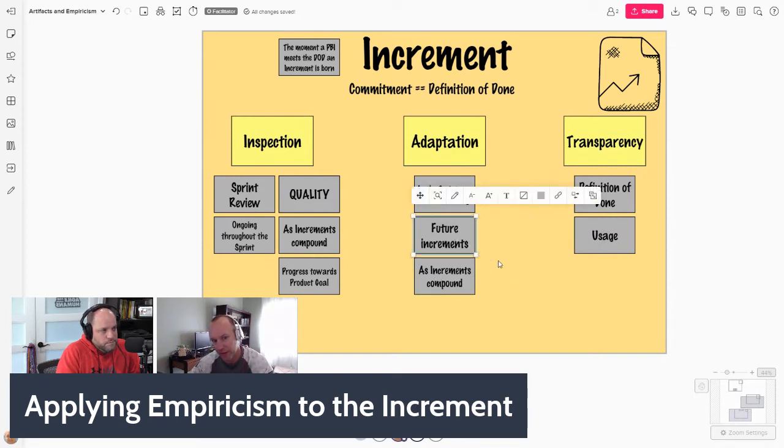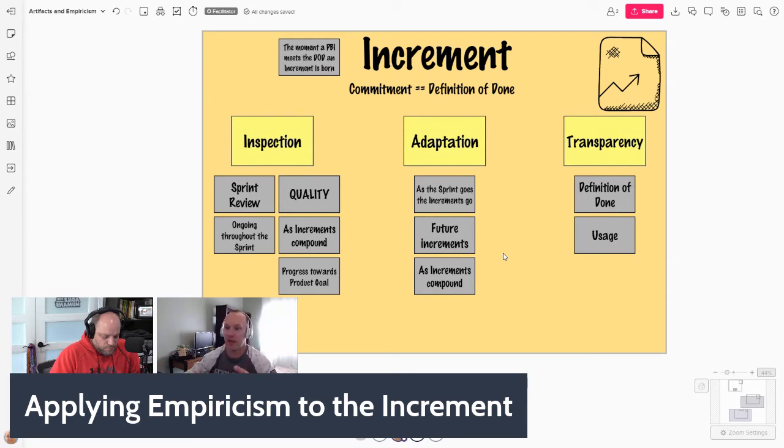I also think that that enables us to build new and better increments in the future. My brain always goes to software. So as we build increments and we understand more about what the expectations of a product are, our approach may change. Our approach from an architectural or technology perspective may change. And I think that increments and inspecting them allow for the adaptation of future increments in that regard.